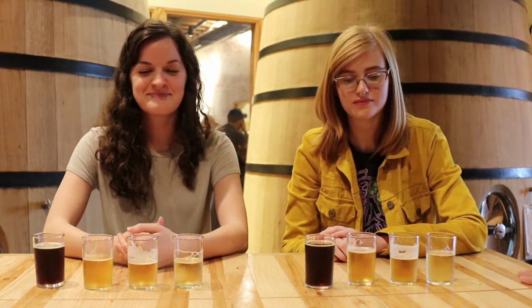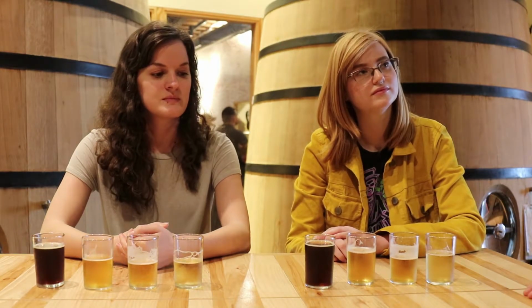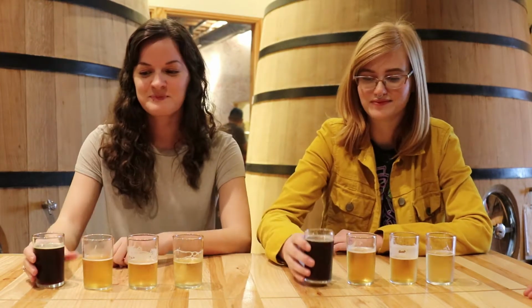The fourth one is going to be our fourth core beer, which is our brown ale. Very roasty. Again, a very clean and approachable beer. Got a light bitterness to it, but you'll get some caramel, some coffee, and roastiness out of this one. I love it. Very good representation of the style. So, cheers.